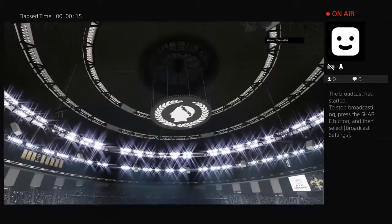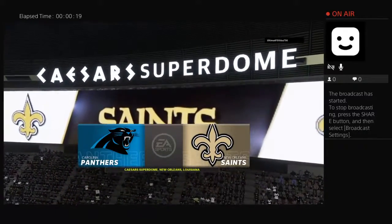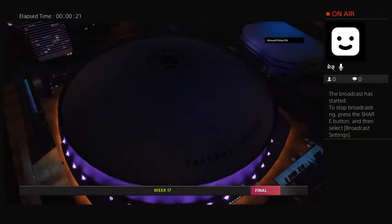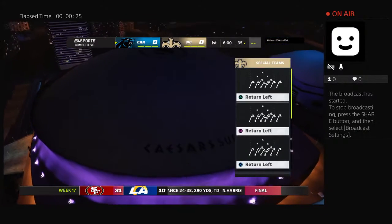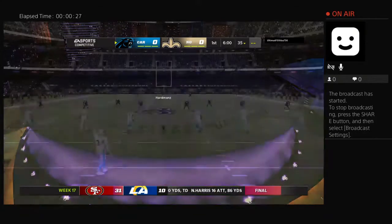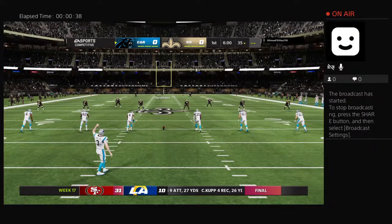From a city that has hosted 10 Super Bowls, here's a look inside the Caesars Superdome in New Orleans. This is what it looked like just a moment ago in the heart of New Orleans. Folks, there's no place for this noise to go in the Superdome. It is loud, and these fans are ready for football as their Saints get ready to do battle with the Carolina Panthers.